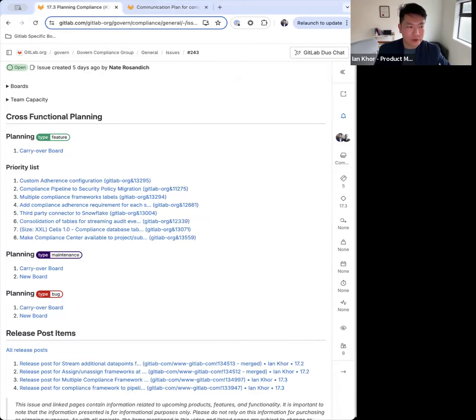So again, for anyone that's watching this, whether you're a customer or a CSM with customers that are using compliance pipelines, please do not wait until 18.0 to move over to security policies. We will be getting the migration workflow ready by 17.3. And so we really want to encourage folks to take proactive action to move compliance pipelines over once it's ready. And please do not wait until 18.0 in order to do so.